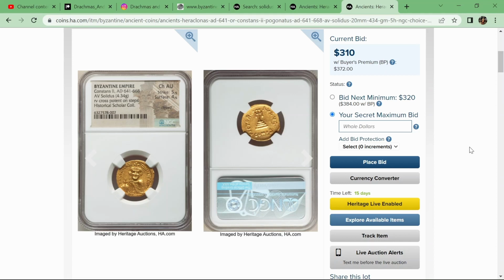Whereas with ancients, I think style is a much more pertinent issue. And for that reason, you can't really take a modern grading system and put it onto ancients just because you've got so much variety in style.